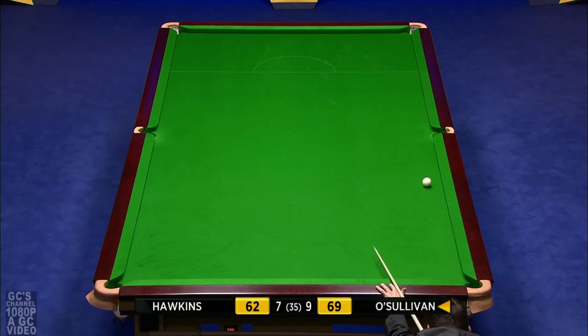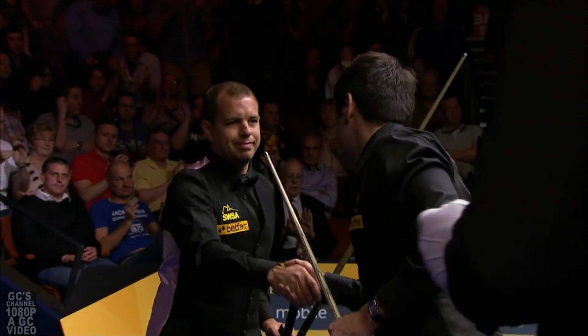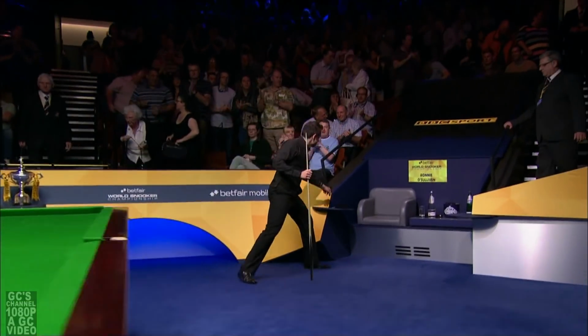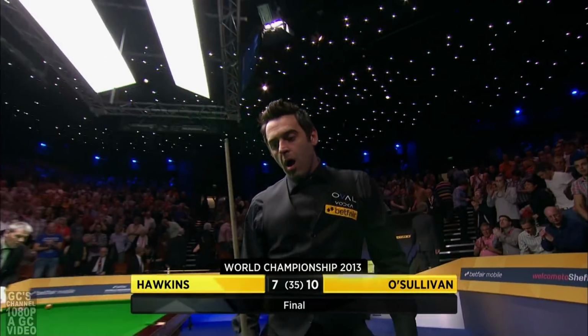Seven and a four. Well, what a tremendous black, what a tremendous frame. Both players will be very pleased with the night's work. The crowd standing ovation for these two great players. They've treated us to some fantastic snooker. It's Ronnie O'Sullivan who takes a three-frame lead into tomorrow afternoon's session.